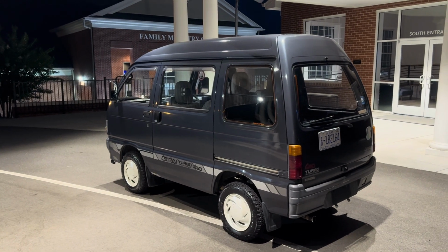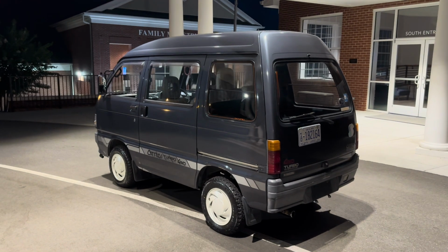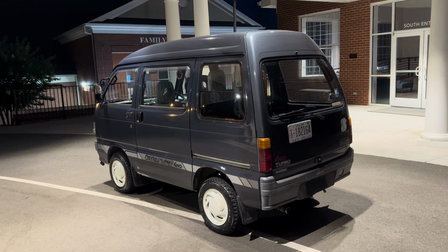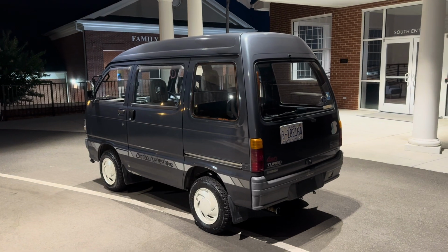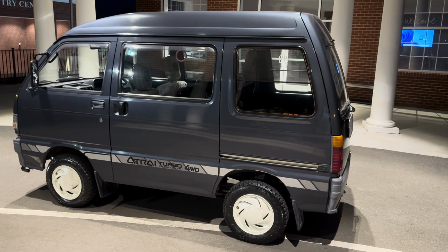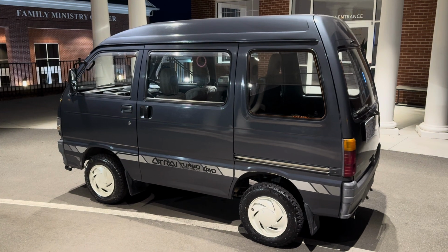Runs and drives great. This one unfortunately does not have AC, so I guess when I said it's fully loaded, not quite fully loaded. It does not have AC, so you know, if that's a big factor for you, this might not be the one for you. But with that being the case, this one is going to be pretty cheap, you know, compared to a lot of the other K vans that I see on the market, especially considering that this one has 4-wheel drive and a turbo. You don't see too many vans with that combination coming into the States.